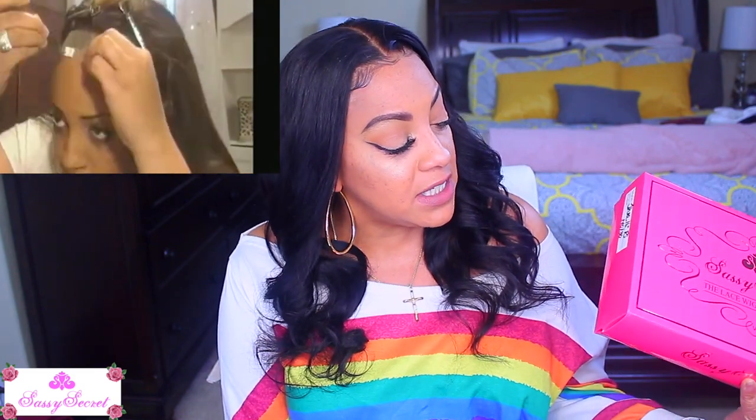Your packaging does come in this pink box, which has been their signature logo, signature box packaging for a while. They did change it up a little bit, but this color has never changed. She is 16 inches and she's in the color NC30, which is natural color, and 30 at the bottom. I didn't have to do anything with this wig, which is great.